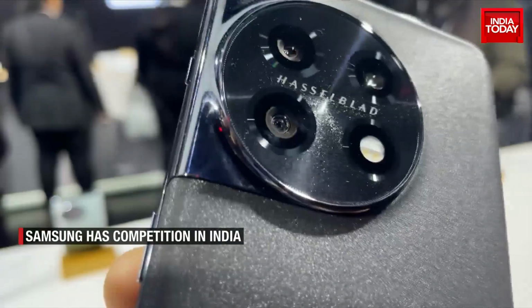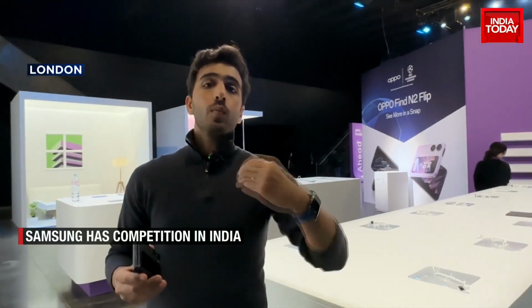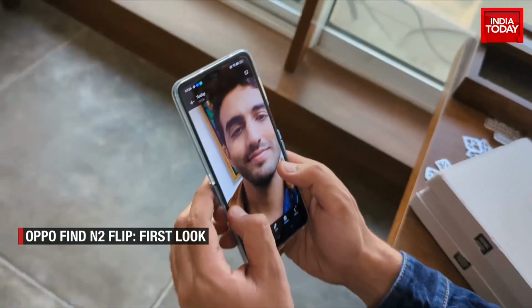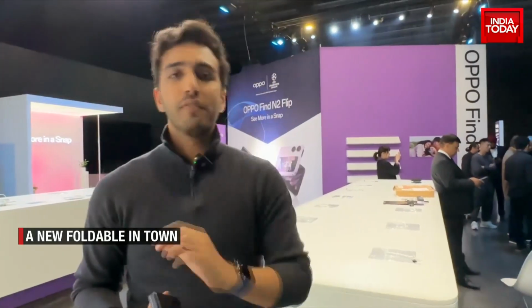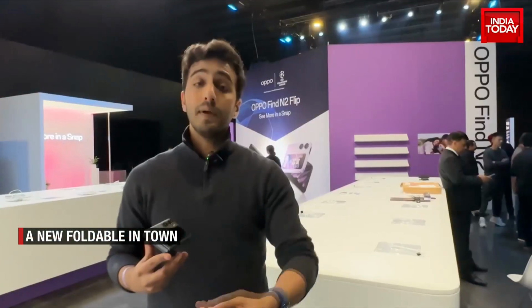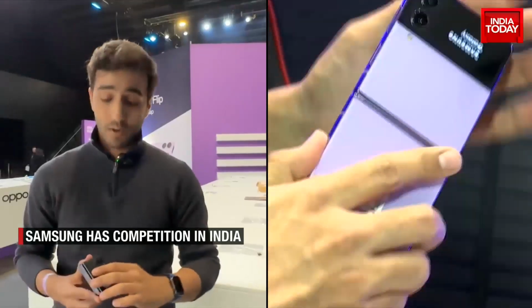Of course, OnePlus has that partnership as well, and that really means that maybe when you're talking about the color science with this camera, we will be able to see some sort of development, some sort of improvements, but that you'll only see in our full-fledged review. The device obviously has a better battery, they claim, than even the Samsung Flip 4. That's something we want to test out on the show.